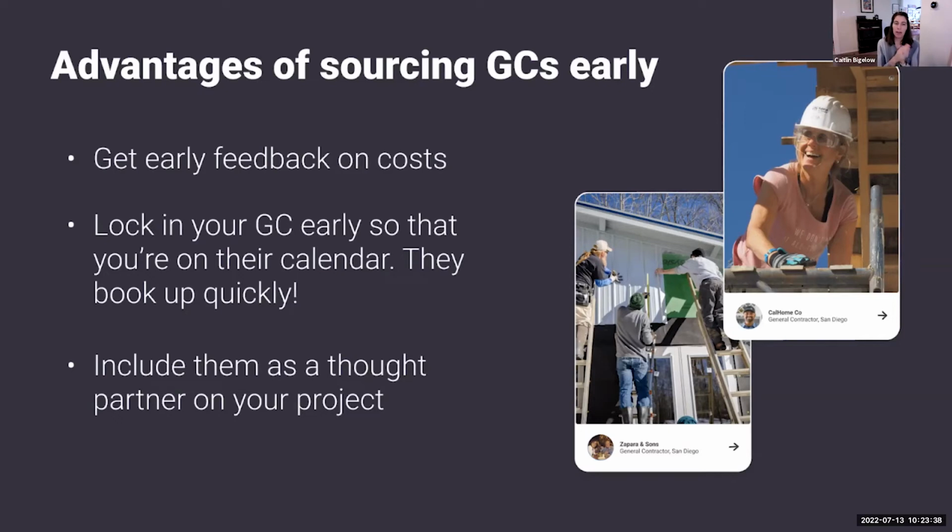The next is, and we kind of hinted at this earlier, that general contractors are extremely busy. Some book out more than a year in advance. So if you work on those estimates and find your general contractor early, then you can get on their calendar. What we recommend doing is putting down a $1,000 deposit with the general contractor firm that you like best based on the estimates you're receiving.